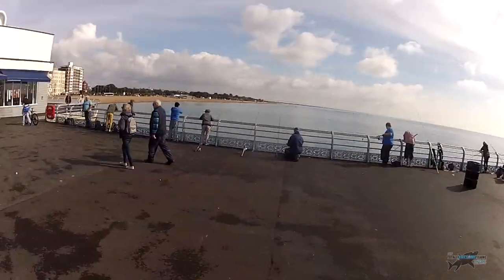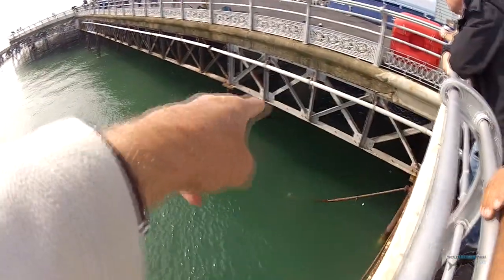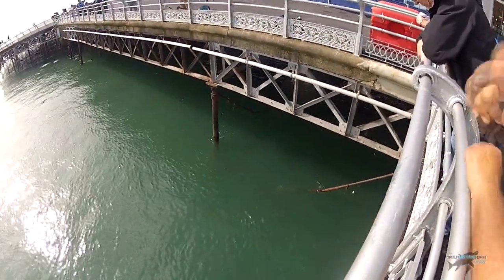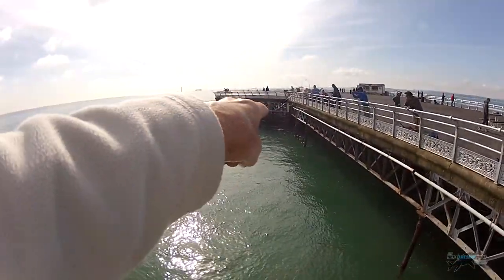And let's take a look at the fish. So guys, you might be able to see the silver of the bass sometimes turn down underneath those stanchions. Just down there. I'll hold it very still. Oh yeah, see him breaking right down the edge there, guys.